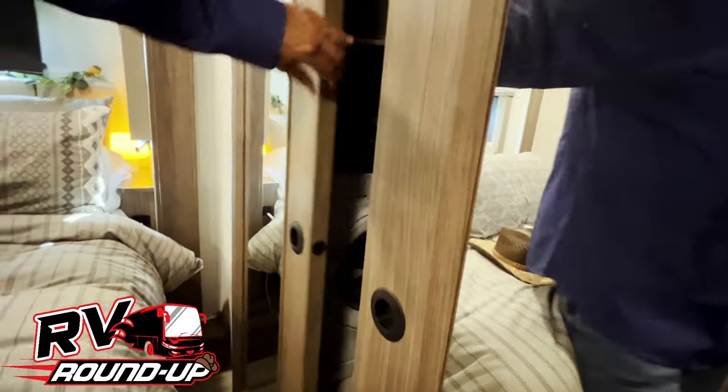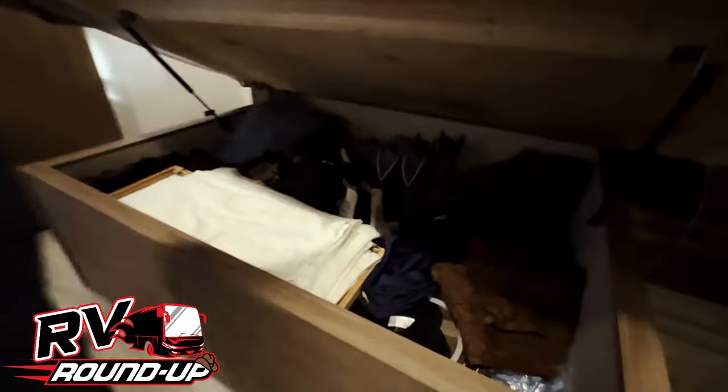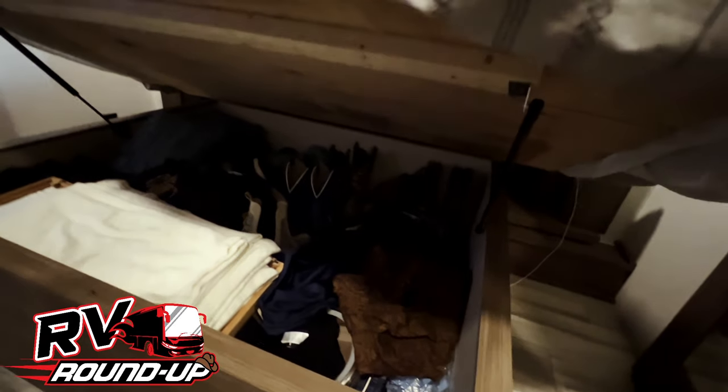That's pretty cool. Tons of storage underneath the bed. And under the bed is where we store our bike clothes. Oh, wow. Our bike clothes were in there. Oh, my gosh. That's like filler storage.